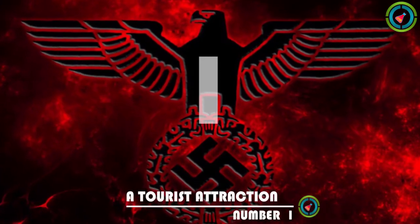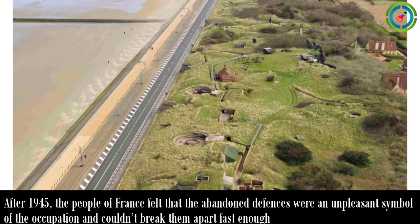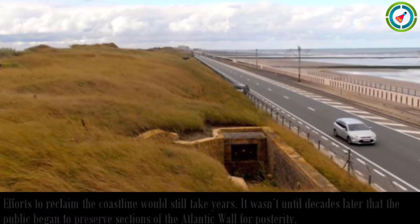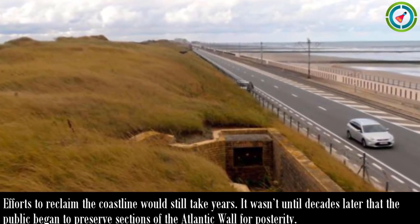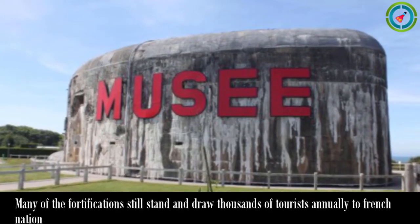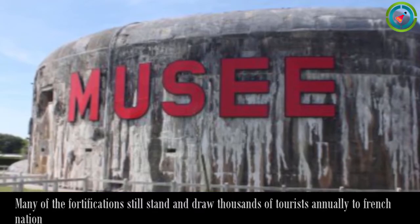Number 1. Tourist attraction. After 1945, the people of France felt that the abandoned defenses were an unpleasant symbol of the occupation and couldn't break them apart fast enough. Efforts to reclaim the coastline would still take years. It wasn't until decades later that the public began to preserve sections of the Atlantic Wall for posterity. Many of the fortifications still stand today and draw thousands of tourists annually to the French nation.